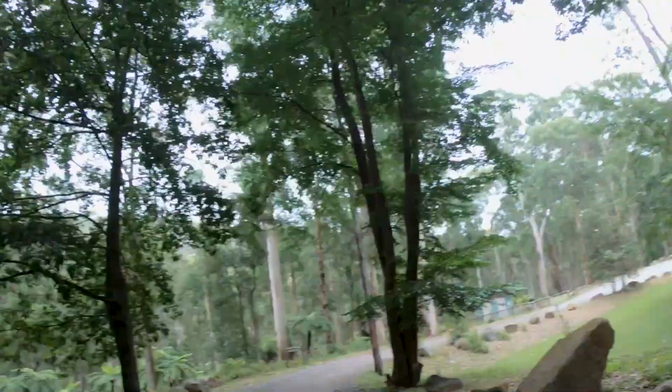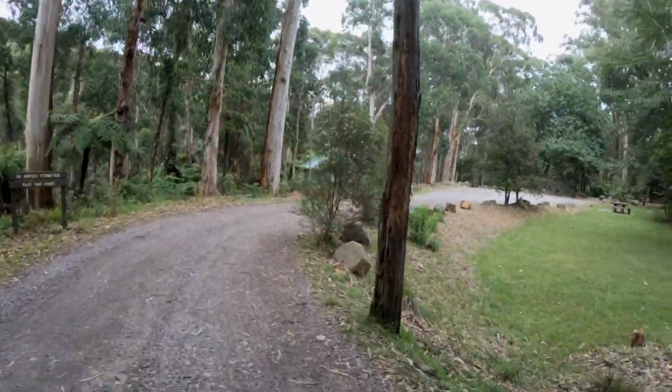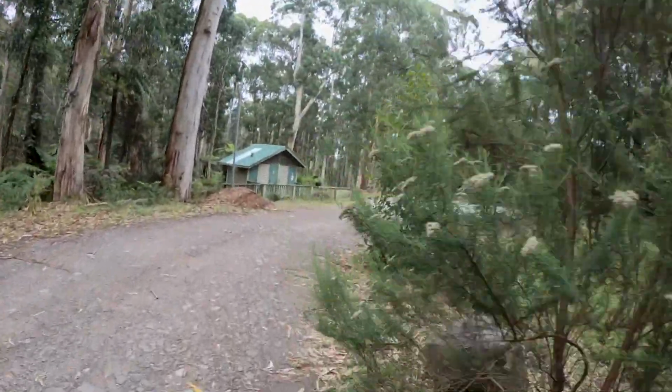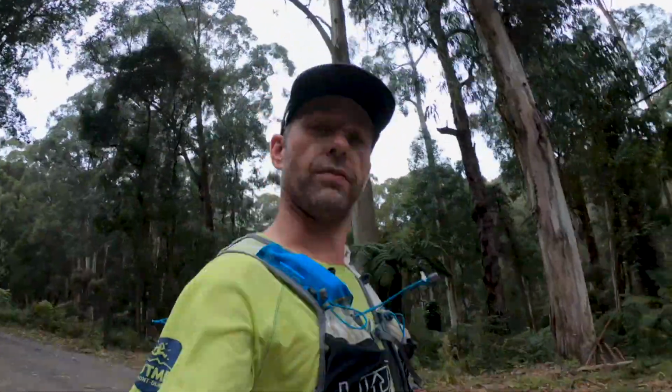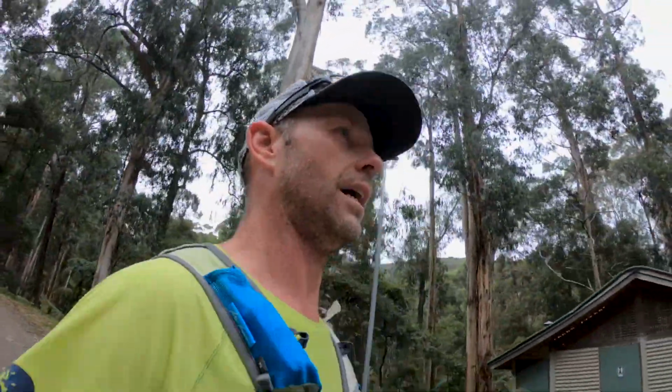Now at 13k it's kind of one of the checkpoints, but also there's a loo stop here. So if you do need to go, it's not a bad spot. For the rest of us, it's onwards.